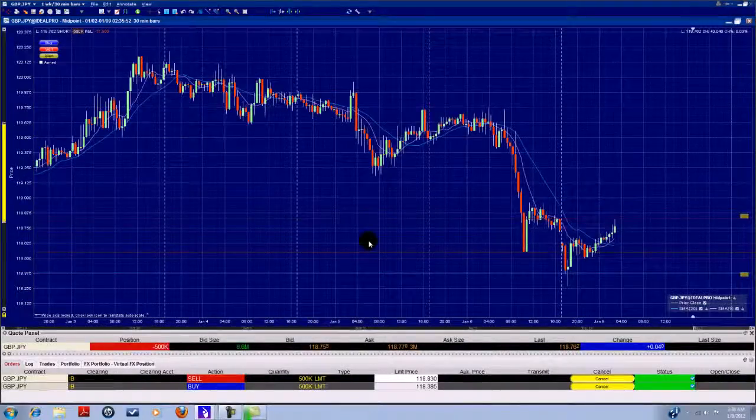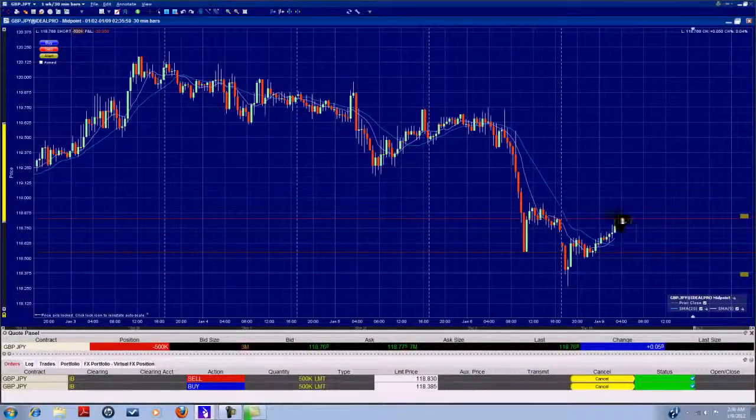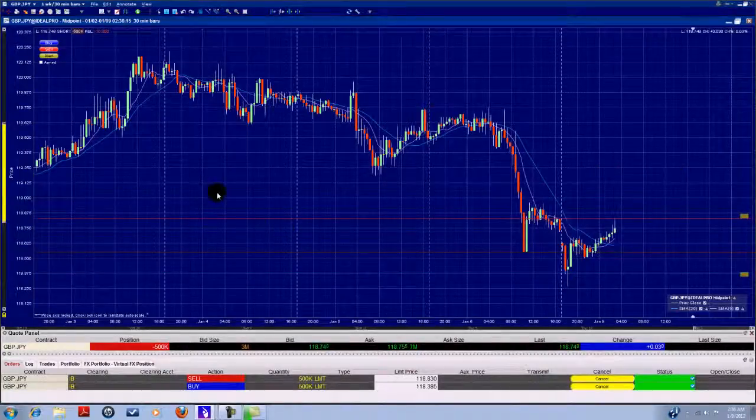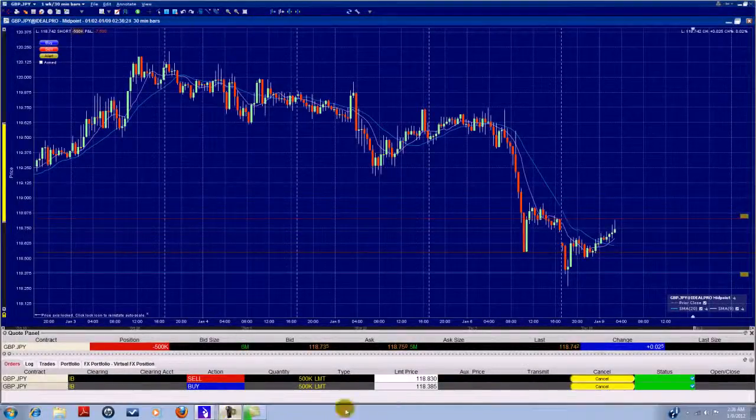Well, it's 2:30 on the 9th, Monday, night session here. You see we almost got filled on our second tranche of the sale for the British pound Japanese yen pair. We still might. It's been a long, arduous couple of hours here while the market's just eked its way a little bit higher. So we'll hang with it here and we'll see what happens. I'll be back momentarily, okay?